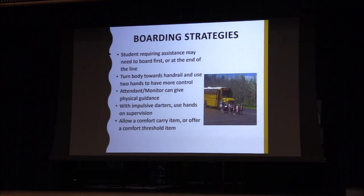So I already read that. Boarding strategies. Does a student need assistance before boarding? That's something we're going to know before we even get to the stop the first day. And I know we all make phone calls to the parents. That's when we can ask the parent, does your student need help getting on the bus? It should be provided to us by Jen Hall if that was the case.